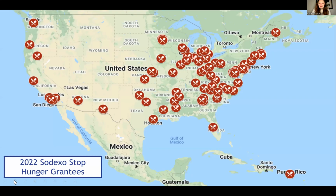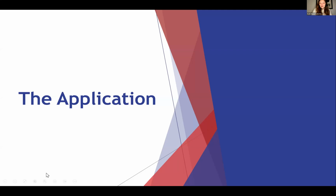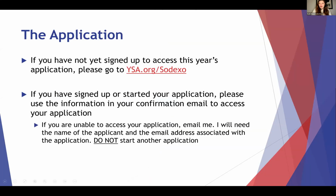But before we do that, I do want to briefly show you this map. These are where our 2022 Sodexo Stop Hunger grantees hosted projects. So hopefully we'll see you on this map when it comes to talking about our 2023 grantees. Okay, so let's jump into the application itself.